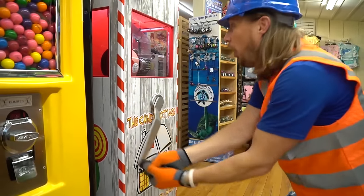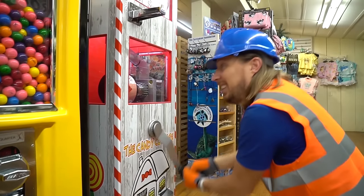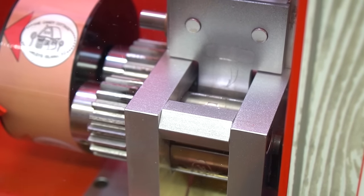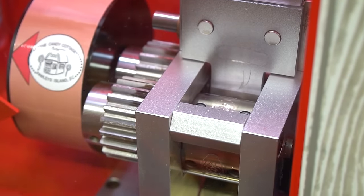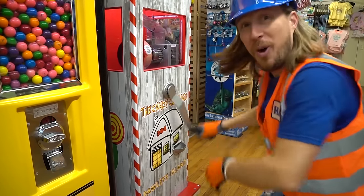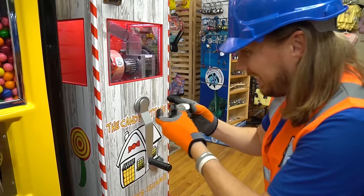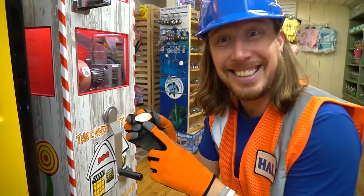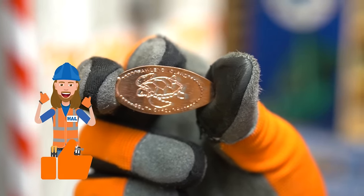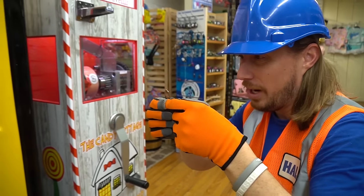Here we go. Oh, wow. Around and around. Let's see. Oh, this is good. Almost. It's getting there. Almost. Oh, wow. There it goes. Look. It's our penny. And it's got a sea turtle on it. Oh, that's really cool. Oh, see how it pressed our penny down? It's very thin now. That's great.